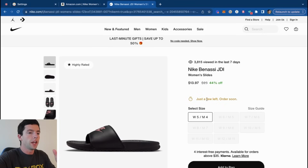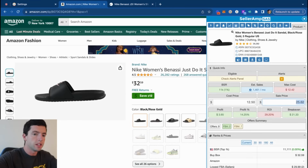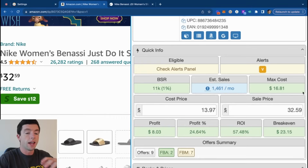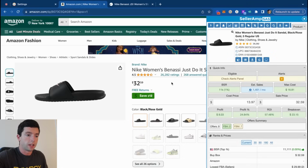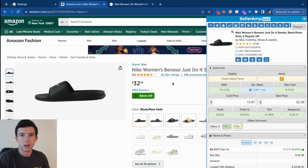We can see over on Nike.com, these women's slides are $13.97. We can see over on Amazon, they're buy boxing right here at 32.59. Plugging in that 13.97, we can see that's going to make us an estimated profit of about $8, well above that 30% ROI criteria. And we can see this is also an 11,000 sales rank, so we know that this product sells pretty well too. And we can see there's about 26,000 reviews on this product, so we know that this guy sells well.